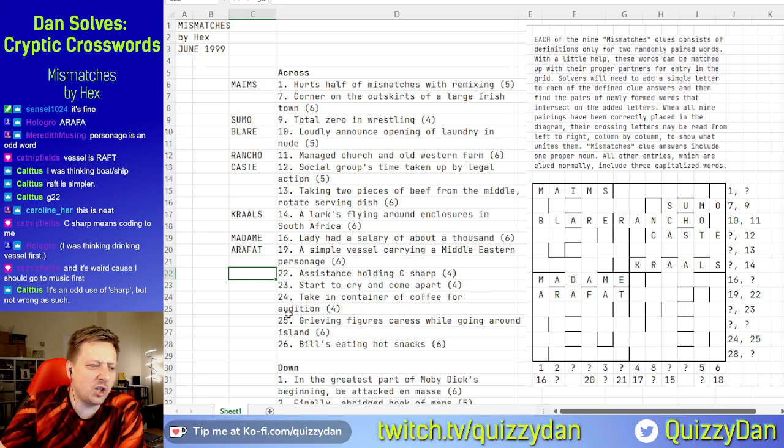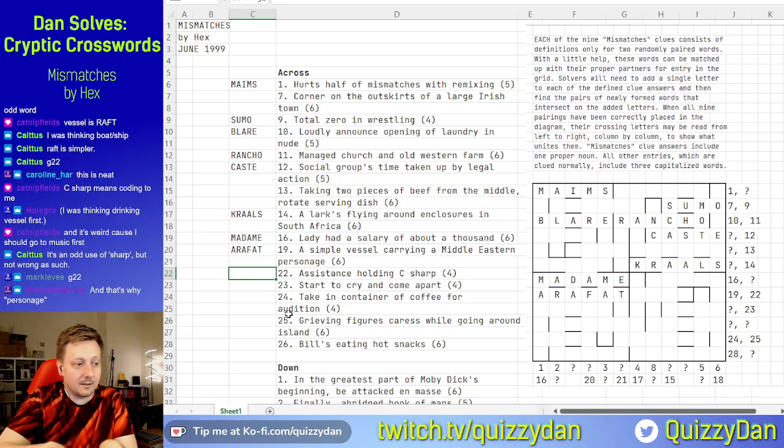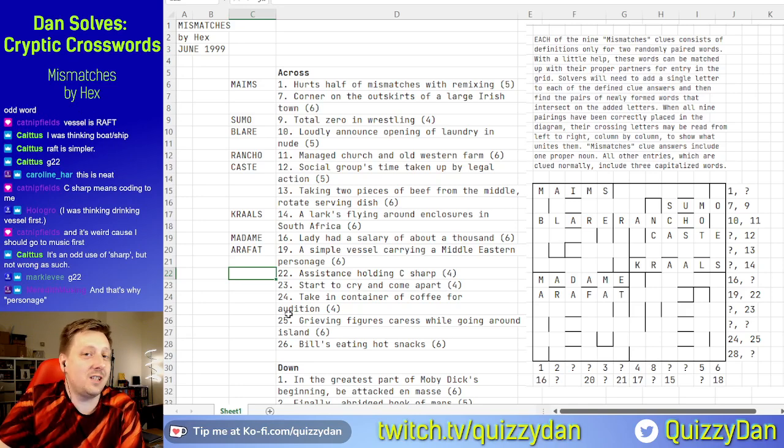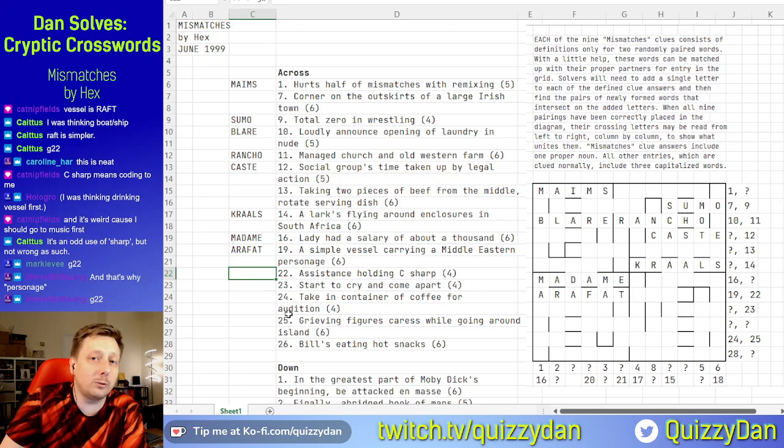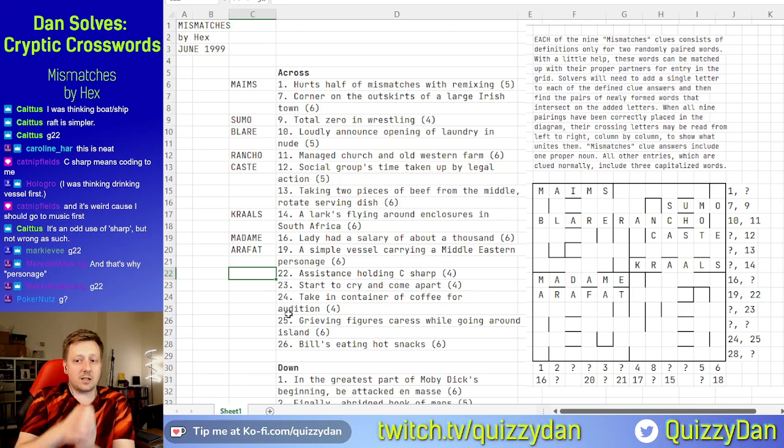Yeah, I was trying to think, what is C sharp? I'm going to tell you that C and sharp are not together. Sharp is your definition and C is part of the wordplay. So it's assistants holding the letter C. If you put the C in a 3-letter word meaning assistants, you get a word meaning sharp. I'll give it a few extra seconds.